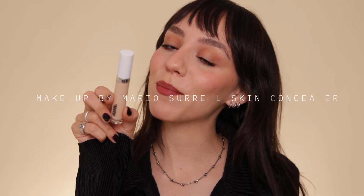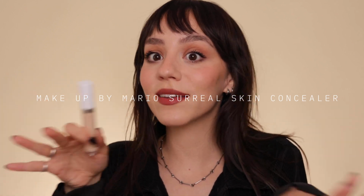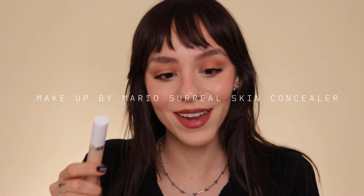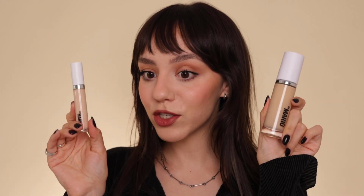I got my hands on the Surreal Skin Concealer by Makeup by Mario. He says this is the latest and greatest invention in history, so we're gonna find out. It retails for $29, which is what concealers cost nowadays. It's not a terrible price. It's a good price. The bottle looks like the Surreal Skin Foundation.